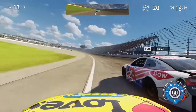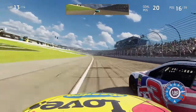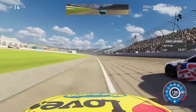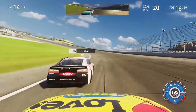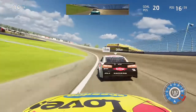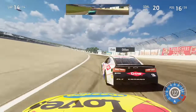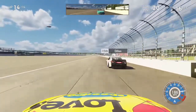But now we force it to the inside of the 3 car, come into the white flag. Austin Dillon certainly has more speed, it seems like, down the straightaway as he is pulling away. Going into turn 1 one final time, and Austin Dillon does clear me into the corner. Try to get to his back bumper, give him a little bump. I didn't want to give him a bump, I wanted to get to his inside, but that's probably going to do it. We're not going to be able to get past him.